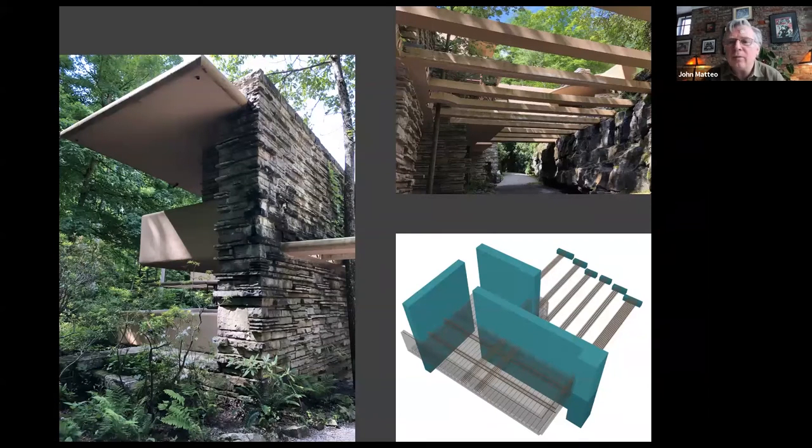So in coming up with the recommendations for this, we needed to look at how the trellis interacts with the rest of the structure. And there is a continuity of that structure. The trellis beams actually continue through the masonry and tie into a part of the design that's very much cantilevered off and over the stream, creating this imbalance in loading.